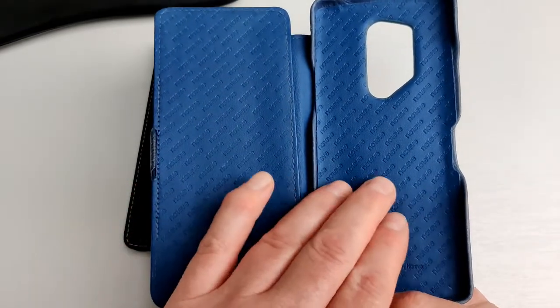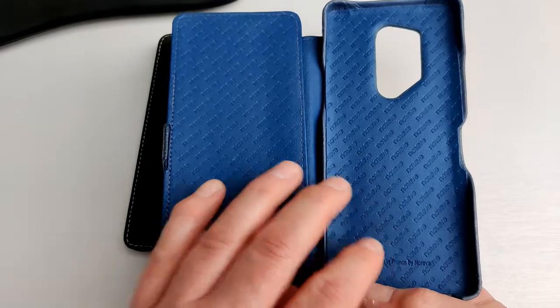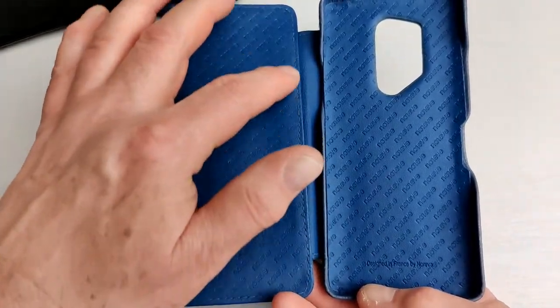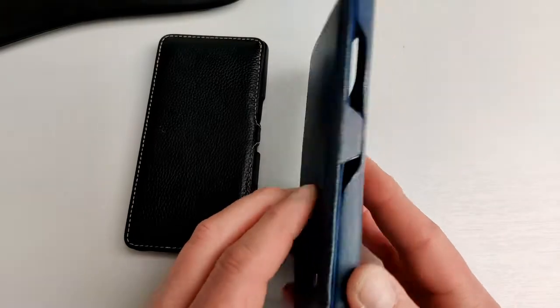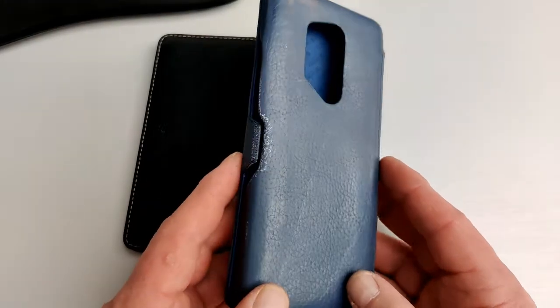Again, you've got a lovely finish on the inside. It's not soft touch in the same way. I mean, this looks to be some kind of leather finish, and again, you have nice stitching on the inside here. So I'd say it does add a bit more bulk to a phone. It's perhaps less suited to slipping into a jacket pocket.